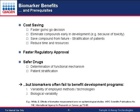So the advantage and benefit of biomarkers is quite obvious. It's a tool to save costs by achieving faster go or no-go decisions for certain compounds in the drug development process. It helps eliminating compounds early in development, for example, because of their toxicity, but may also help to rescue compounds from failure through better stratification of patients and thereby overall reducing time and resources, saving money in the development process. With the appropriate data backed up in the approval procedure, they can also help to get faster regulatory approval and definitely will benefit to generate safer drugs.